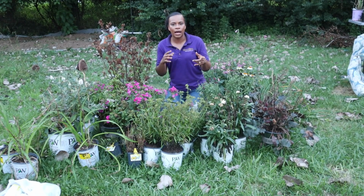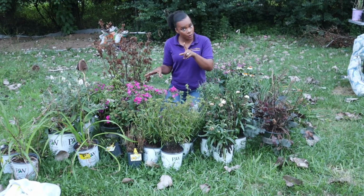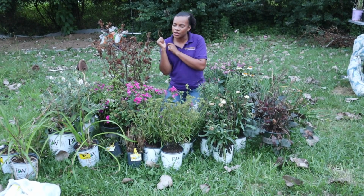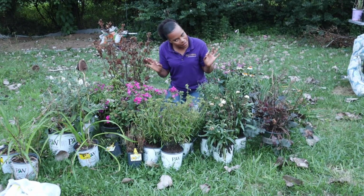I'm going to be doing a clearance plant video where I'll show you where I put these in the garden, find space for these, because I am going to find space for these, okay? And I always try to plant what I already have before I buy other things, but I don't know. I am not going to make any promises. I will not make any promises, okay?